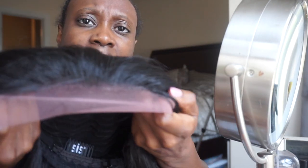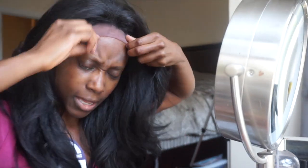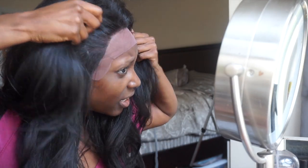The hairline is not... Ooh, excuse me, y'all. The hairline is not pre-plucked though, my sisters, but I'm about to hook that up. And it's like a light yaki, but it's like a light yaki with movement. So this joint right here is the truth. There are some baby hairs, I see. Hairline's kind of too uniform, but oh, I love it.